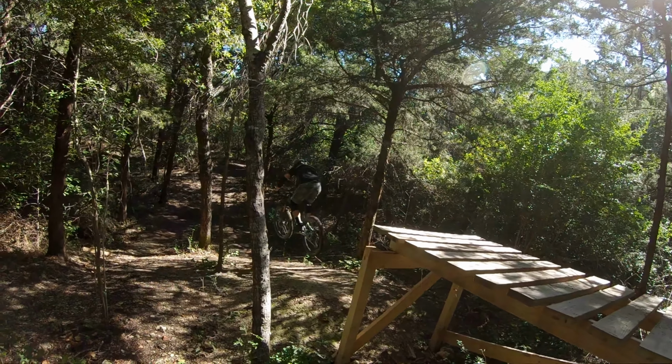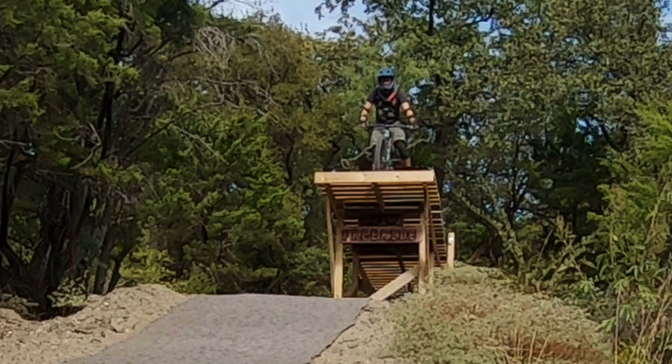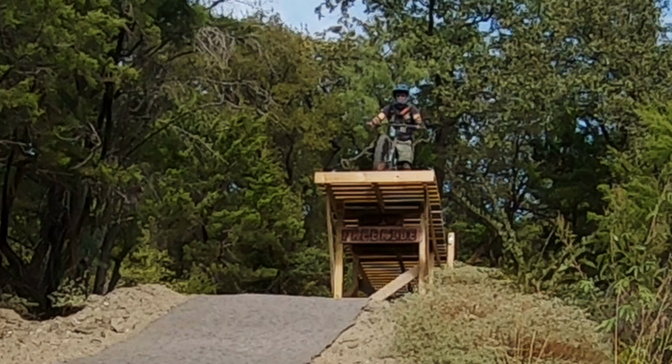But of course, after hitting the smaller drops, I couldn't resist the temptation of hitting the big ass drop. Now it was still just as intimidating as the first time I did it, but I ain't no casual. So let's get it.